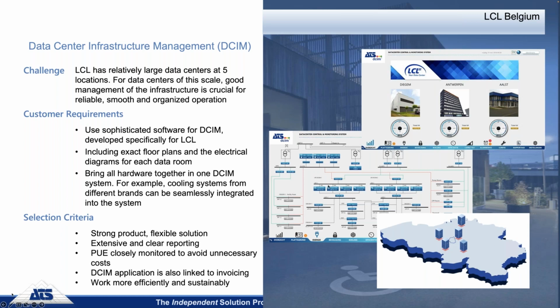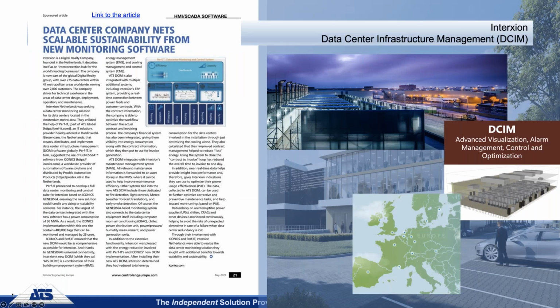And this was the one who Rick was working for, so that's Interaction. They have in the Netherlands 12 sites, worldwide around 200. So this can be found on controlengineering-europe.com. There was an article which has been written.